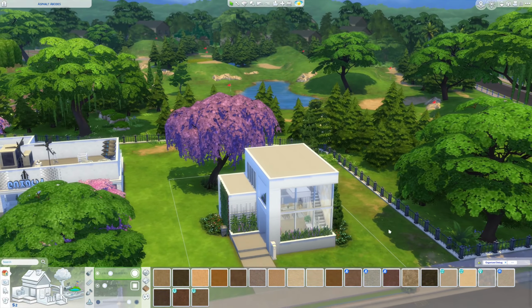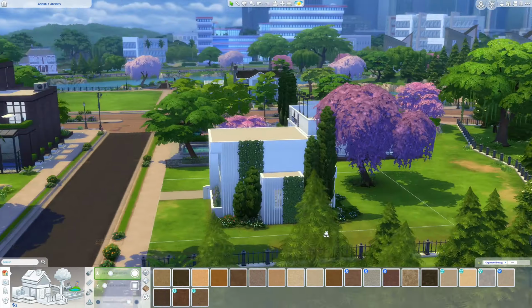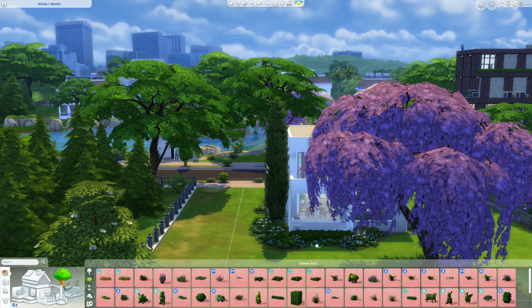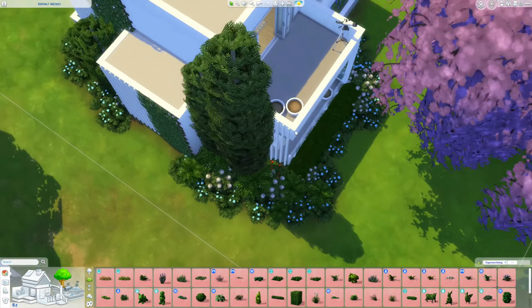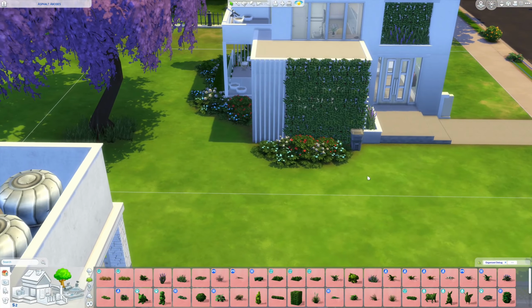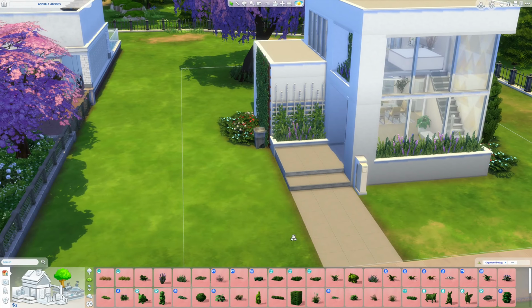So this is our exterior. We go for a lot of modern style with some classical landscaping. It's classical me landscaping, I would say. I'm gonna place here one more plant. It's gonna look better this way, a little bit more filled. And we have some red, white, and blue flowers, so it all looks nice and cozy.